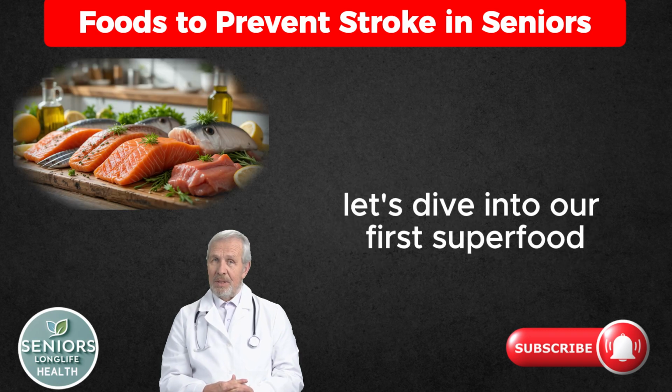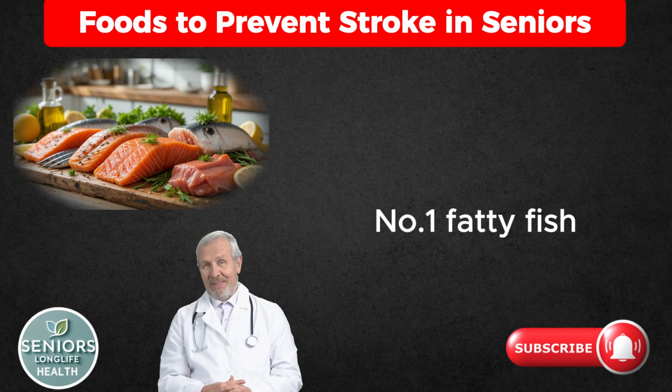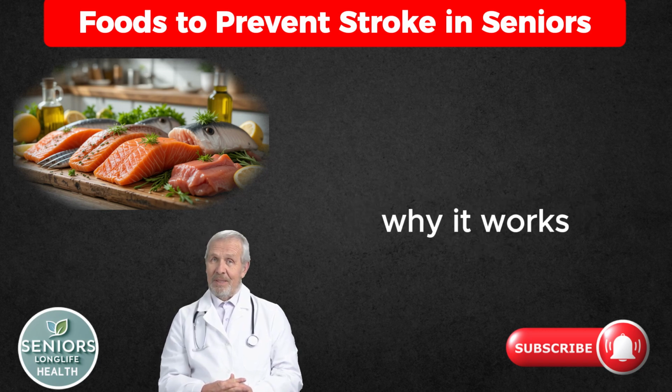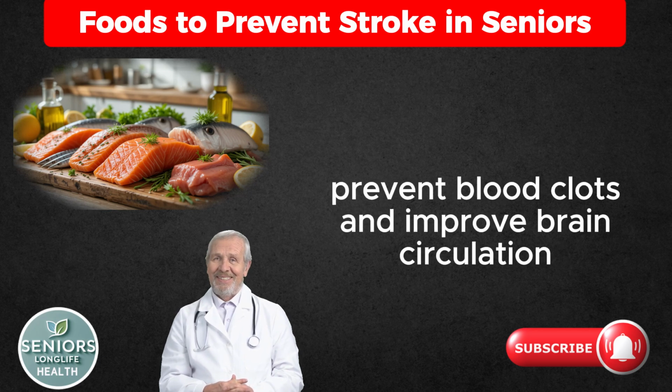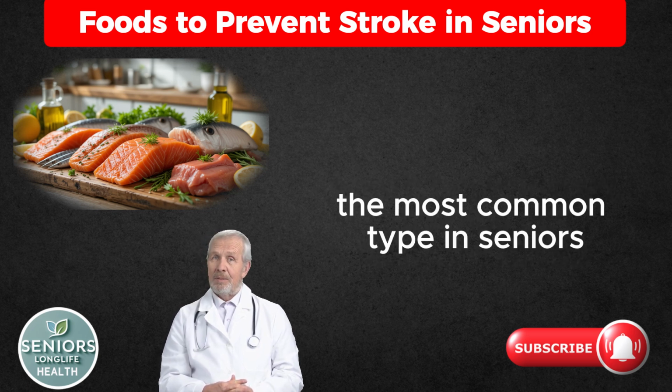Let's dive into our first superfood, and it comes straight from the sea. Number 1, fatty fish: salmon, mackerel, sardines. Why it works: rich in omega-3s that reduce inflammation, prevent blood clots, and improve brain circulation. How it helps: lowers the risk of ischemic stroke, the most common type in seniors.